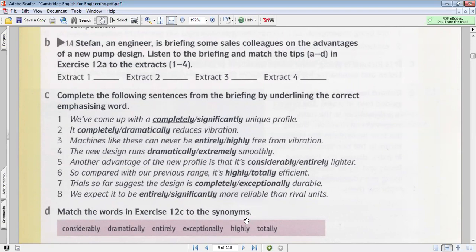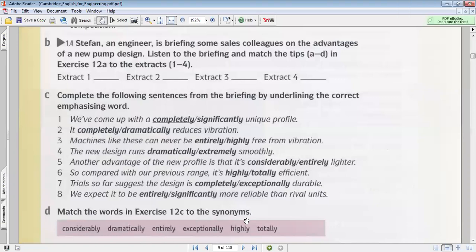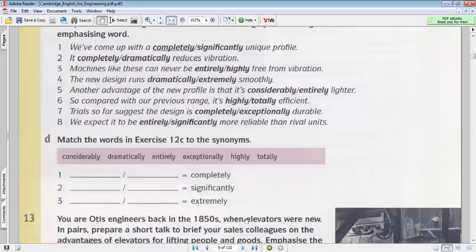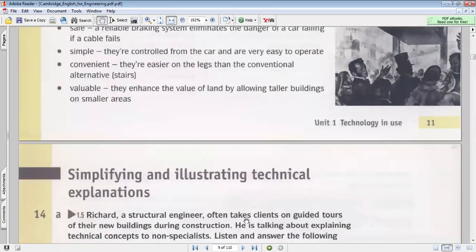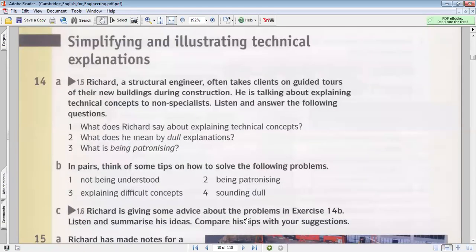I read 1.4. Shall I read 1.5? Let me read 1.5 and see where it is in the lesson. It is on page 12. See what is required there. Only do 1.4, right at the very beginning of page 12. Track 1.5.